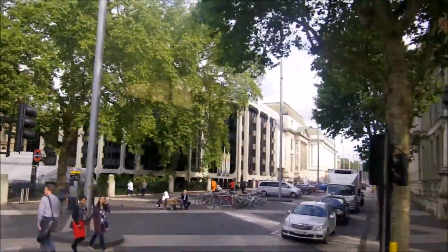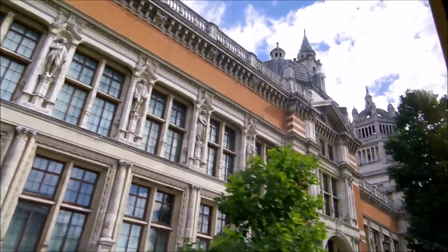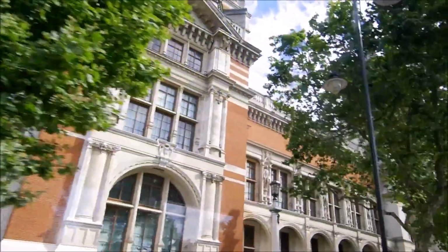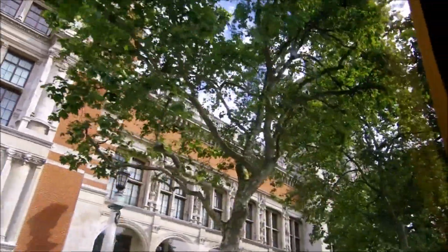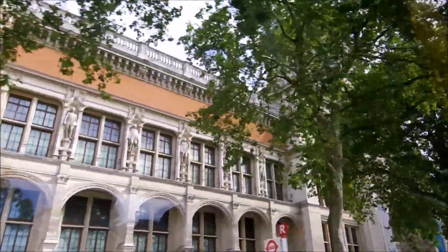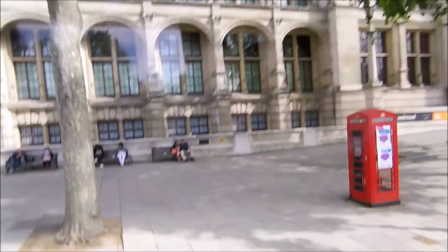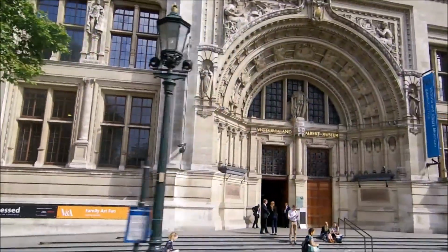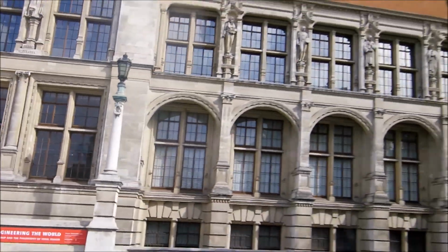And this lovely building on your left now is the Victoria and Albert. This is our National Museum of Style and Design, and it's just beautiful. Inside there are whole rooms with historic houses that have been demolished. There are passages of all sorts of adornment and furniture. Huge carpets as well. It's absolutely beautiful, and it's quite peaceful, that one.